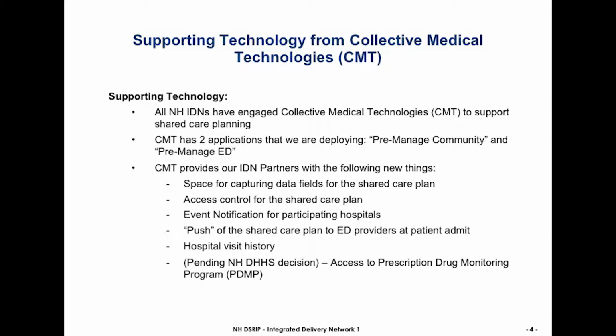We chose, and all the IDNs chose, a vendor called Collective Medical Technologies. They're a relatively small vendor that cut their teeth out in Washington and Oregon states on reducing readmissions to hospitals. Their program was started with something called pre-managed ED, and it was designed to redirect people that shouldn't be in the ED to more appropriate places of treatment. And that's where they got their start.